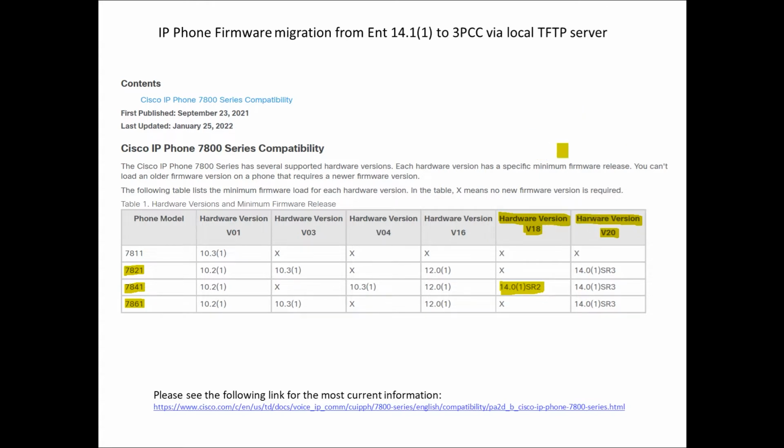So again, the technique you would want to use is what we're showing in this video, to bypass the transitional firmware by going directly from 14.1.1 to MPP firmware. In this video, I'm going to be showing firmware 11.3.6. And at the time you view this video, definitely view the most current information regarding the phone hardware compatibility and the different versions of firmware, and this can be found at the link right here.